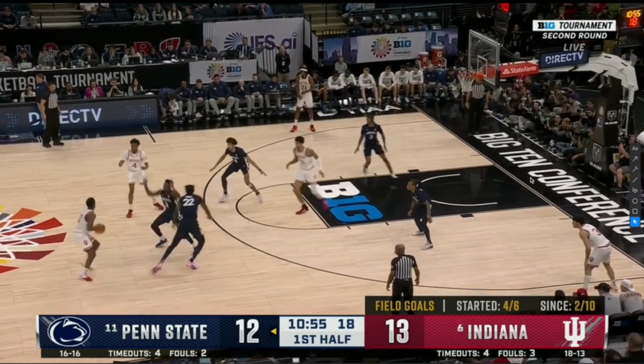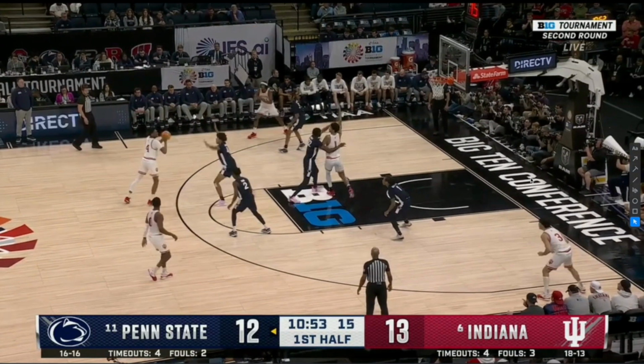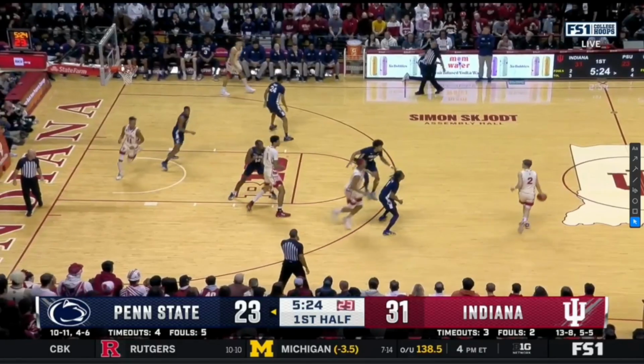Another thing that he does do a decent job of against smaller guys is, as you see right here, he uses his length to kind of seal this man in, and his arms are just massively long, so it allows him to make a really nice play here.